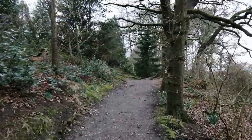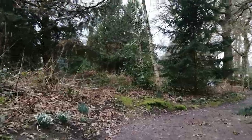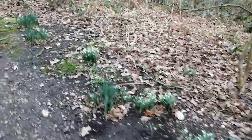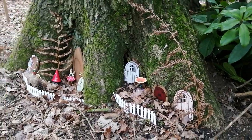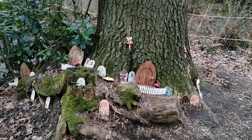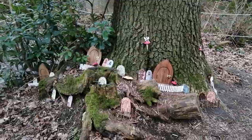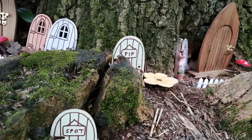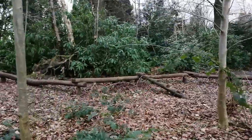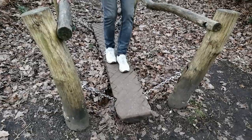And now a detour into a woodland walk. This runs parallel to that long, formal path we've just walked up. It takes you through the woodland and there's plenty here for children, a fairy village. Quite mysterious. Who lives here? And an adventure playground, suitable for children of all ages. Be careful on this one, quite wobbly.